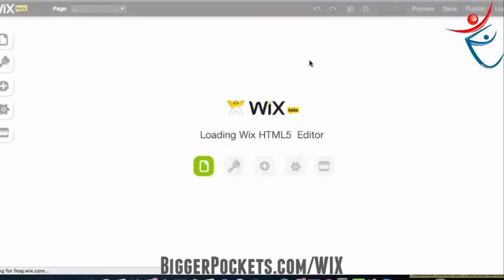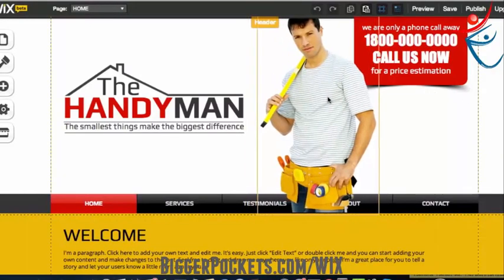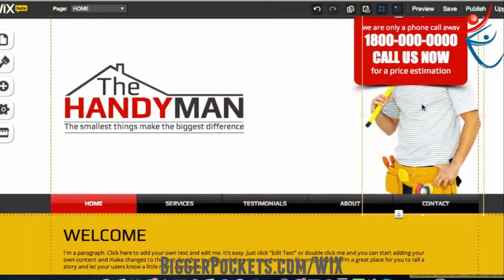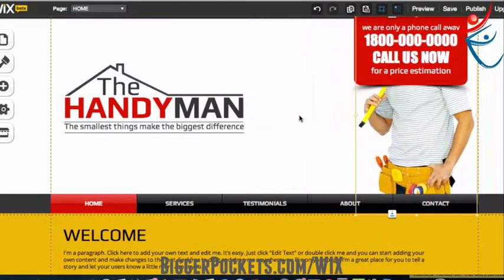Once it opens up, you'll notice that most of this is just drag and drop. I mean, I can move things around however I want to. I can click this guy here and move him around. I can move him over here. It looks like he's staring at me kind of creepily, so I'm going to hide him behind the red.